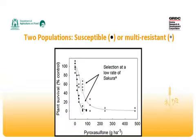We had two populations that we were looking at. The first one, which you can see here in this dose response graph in the black dots, is our standard susceptible population. You can see the pyroxasulfone rate on the x-axis, and this is plant survival. So you can see the susceptible population is quite well controlled with pyroxasulfone. And we also had a multi-resistant population. This particular population was collected around 20 years ago and has high level resistance to quite a number of herbicides. What we did for this experiment for both populations was to select survivors at a low rate of pyroxasulfone.